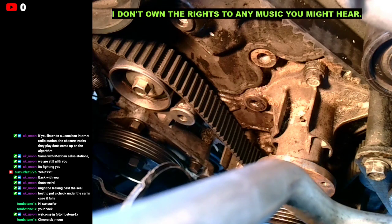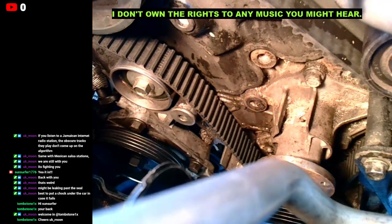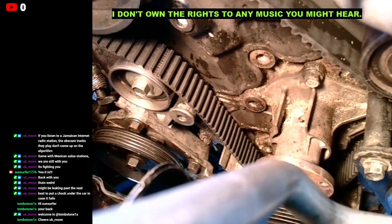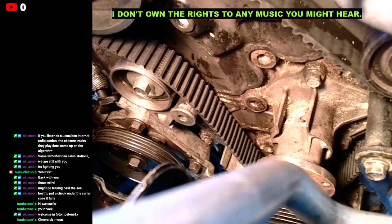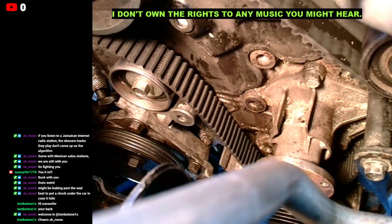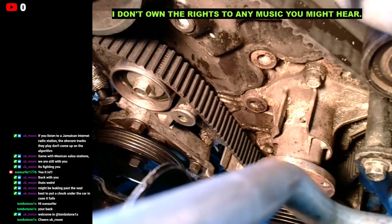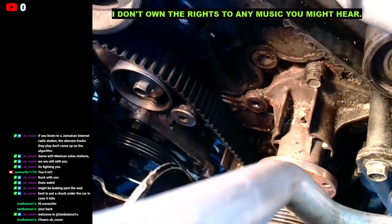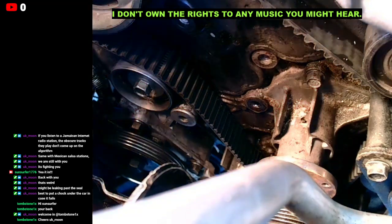Yep. Okay, so this is where before we do anything, we check, make sure we're in time there. Is crank timed? Crank is timed. Cam, rear cam is timed, front cam is timed. So let's move.